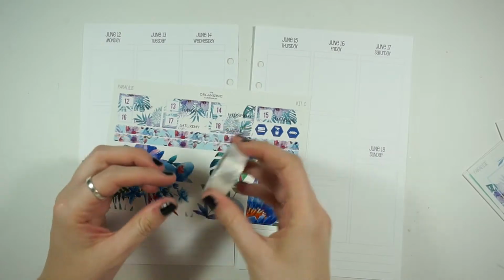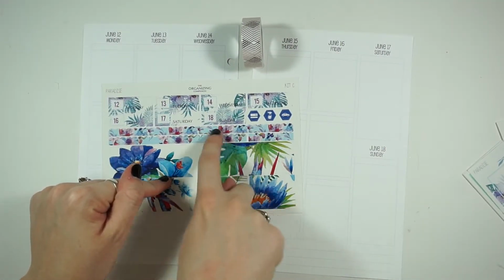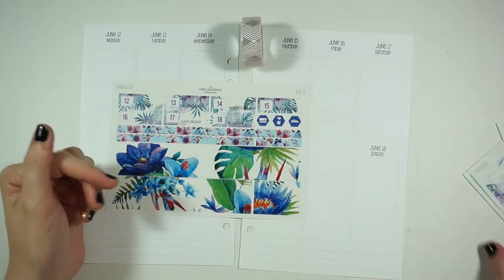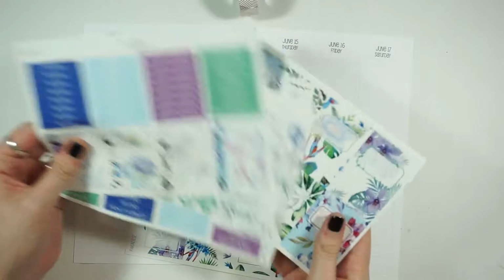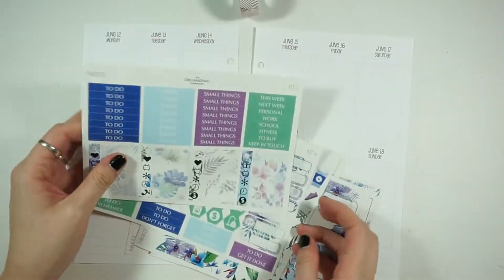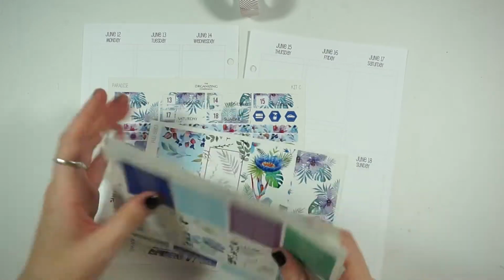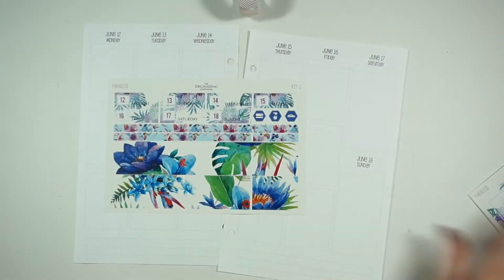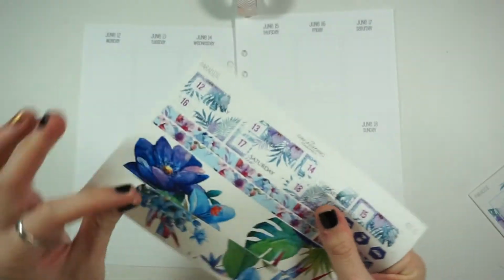So I'm gonna use this on the side, this on the bottom, and I'm gonna put this scallop strip at the top, kind of like I've done before, and then I'm gonna use these strips that match the full boxes, along with these headers and these headers, to fill in all the spaces. So no glitter headers this week, but I'm so excited. This is my graduation week. I can't wait. So let's get started before this video is like 10 hours long.